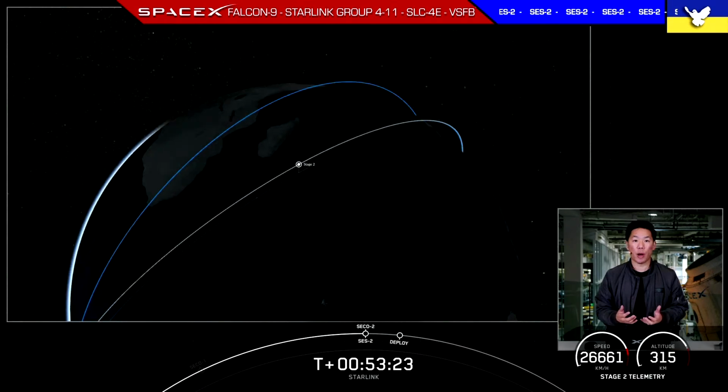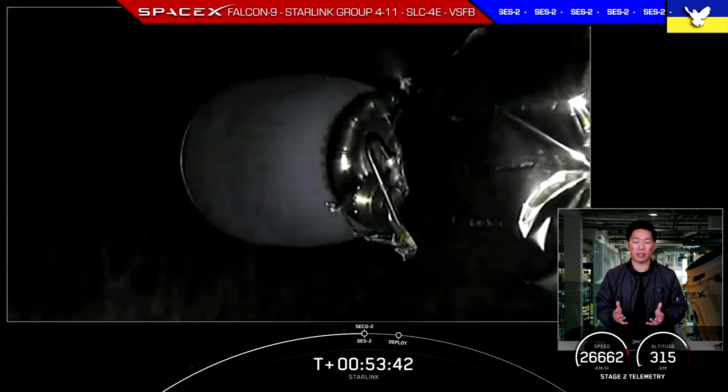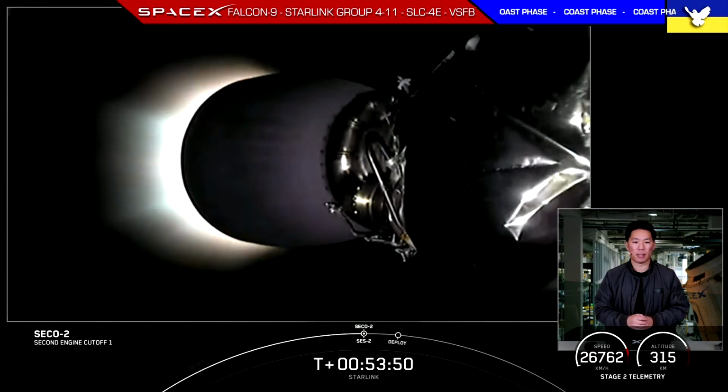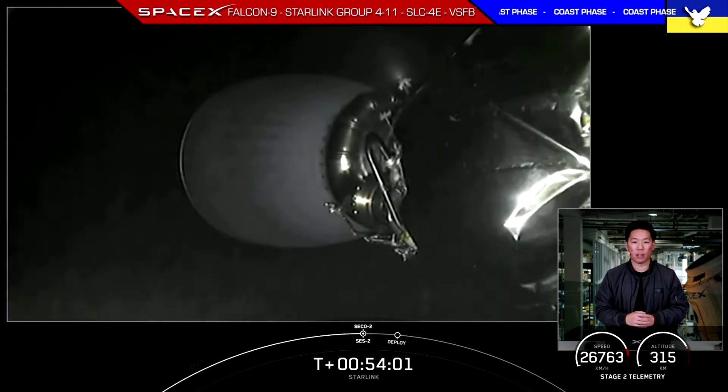Coming up in a few seconds, we'll have the second stage MVAC engine burn, which will be kicked off by SES-2 or second engine start 2, quickly followed by SECO-2 or second engine cutoff 2. This burn is expected to last just about 2 seconds. And so we'll wait on that. Right now, the second stage is just to the east of Madagascar, heading towards Sri Lanka. And there's a view of the MVAC engine that we are expecting to start back up. MVAC startup and shutdown. And there was successful startup and shutdown. Gonna wait for confirmation of a good orbit on the second stage.